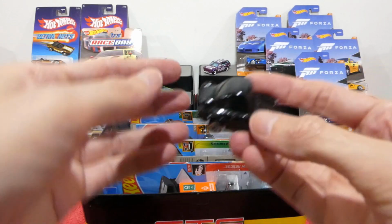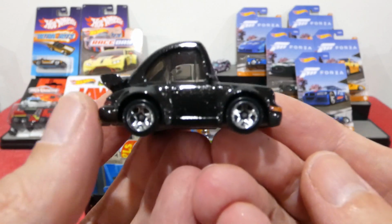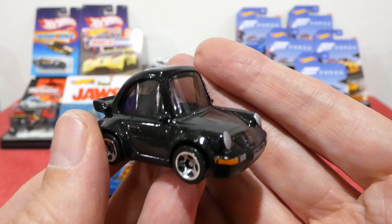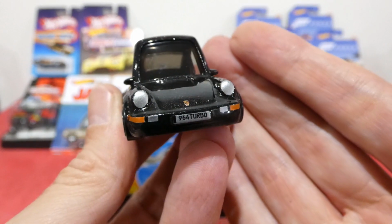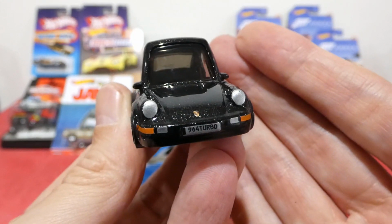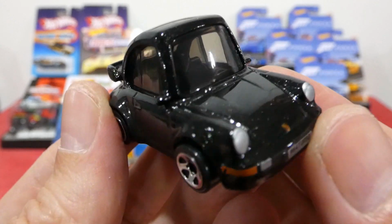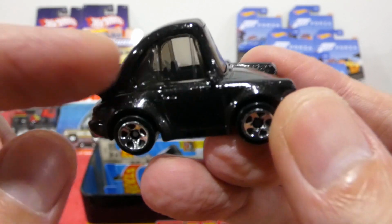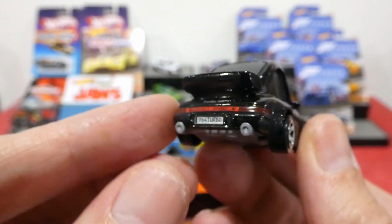We'll just open it. I wasn't going to open everything in there, but we'll open quite a few. But something like this, I think we kind of need to see this one up a little bit closer. Look at that. Metallic black paint. 964 turbo on the license plate, light details, indicators, very awesome. Big, huge, tall roof. Whoops, I almost dropped it. Yeah, regular style interior. Big wing off the back there.